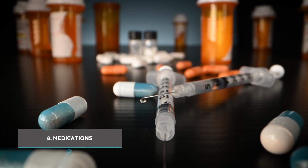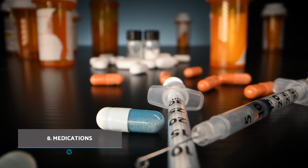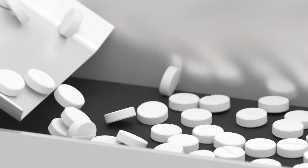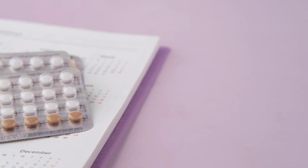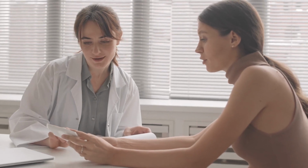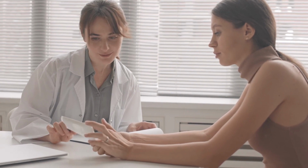Medications. Some drugs used to treat high blood pressure or diabetes, as well as steroids and birth control pills, can cause swelling in the hands when sleeping. What to do? If you are taking any of these medications, you should see your doctor to adjust the dose or change the treatment if necessary.